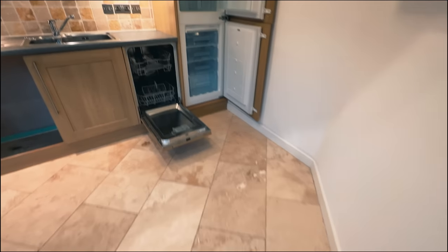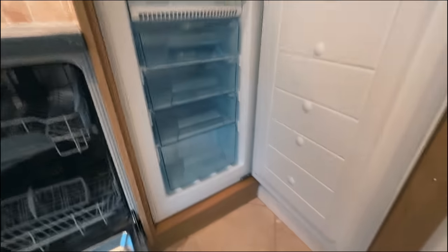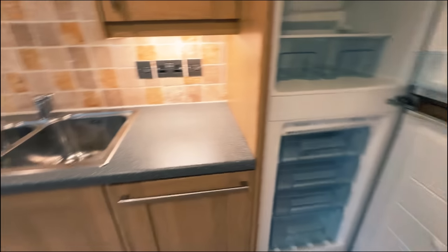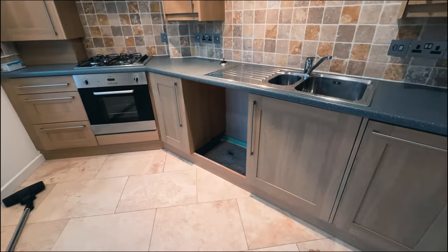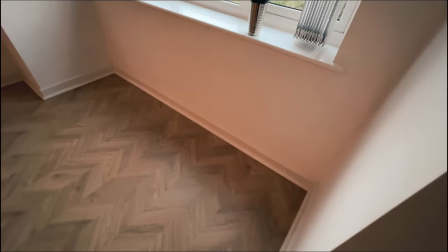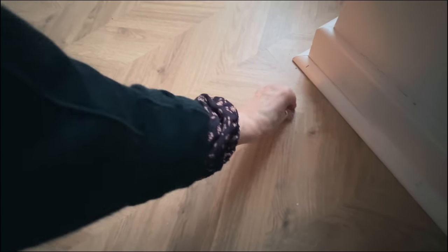So we need to go and shut that, lights off, and bye-bye little flat. Yes, little bit on the floor which I can't be doing with.